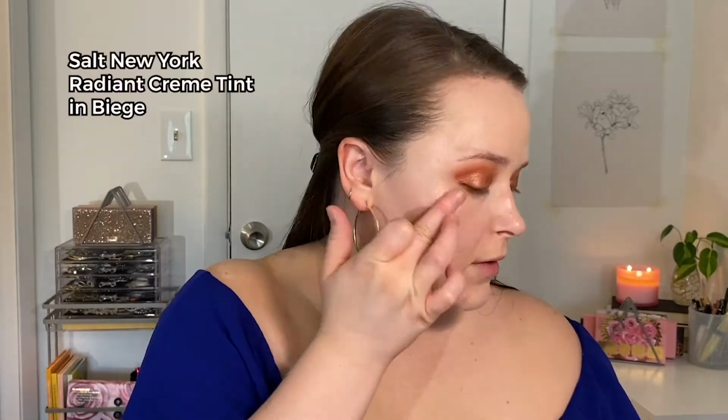What? That's so beautiful. Wow, okay. I don't know if you can see the difference. Before, after. But this would be beautiful probably underneath your foundation as well.